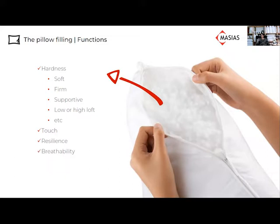After that, you have the touch. Touch means that you can have a very soft touch, like microfiber, and then harder, like 15 denier fiber, higher denier fibers. This is where you will decide what you want according to what you and your end user are looking for. Resilience. This is a very important point when you want to produce.